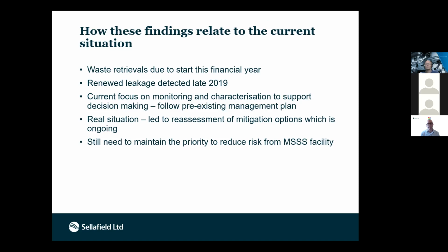But by doing that, we're still trying to maintain that prioritization of the risk reduction exercises, which is the waste removal. Because without that, the leak isn't necessarily going to stop again this time. It might well carry on for much longer.